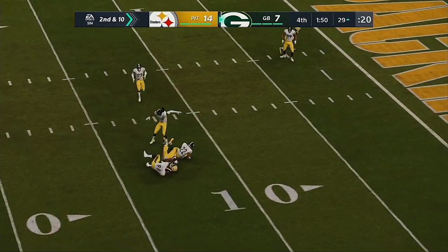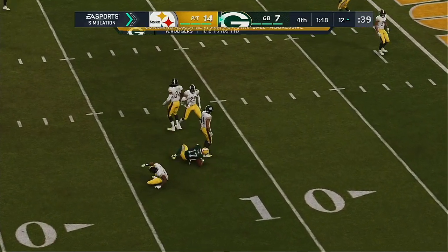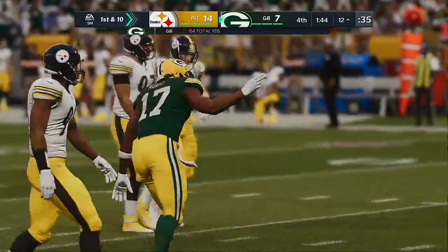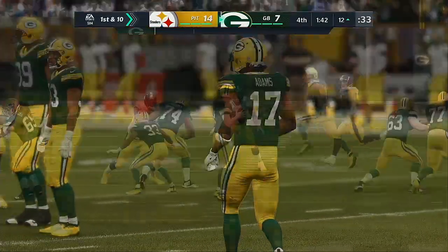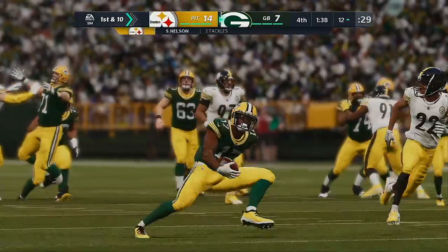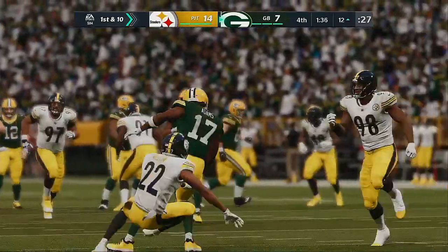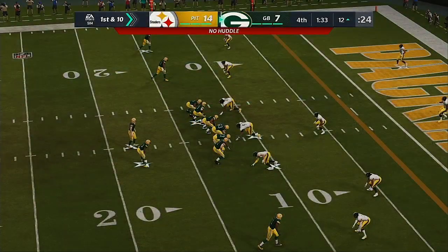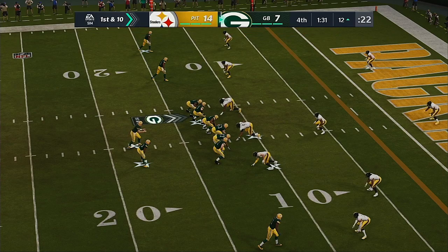Now a man open down the middle of the field. And they're going to have themselves another first down as the tackle's made at the Steelers' 12-yard line. That one good for 16, and the drive will continue. Brandon, it's okay what they're doing right now. Still able to work the middle of the field, but sooner or later, they're going to have to stop the clock. First down now, but the clock continues to move.